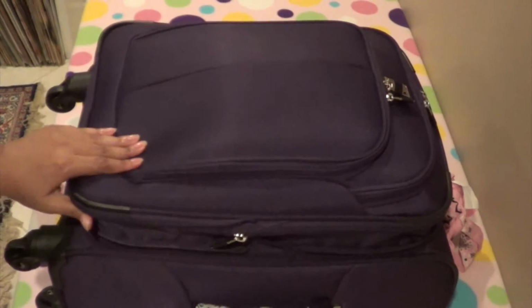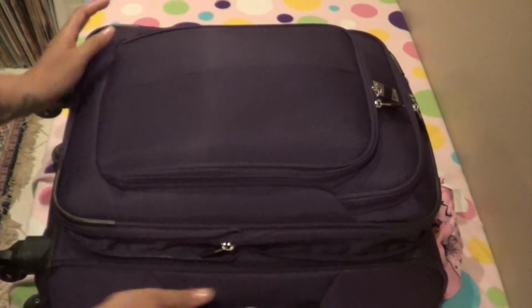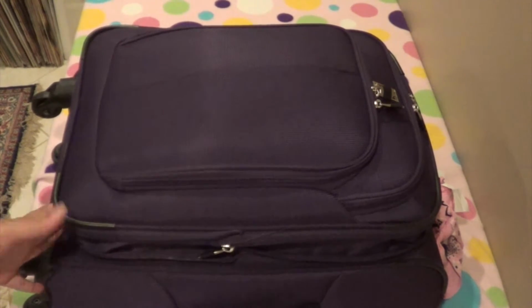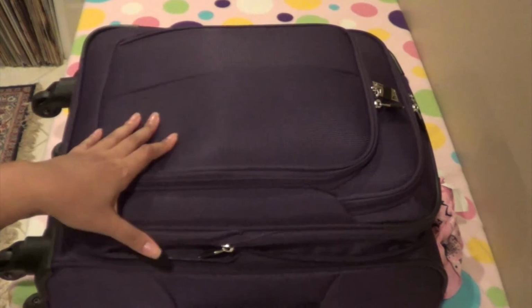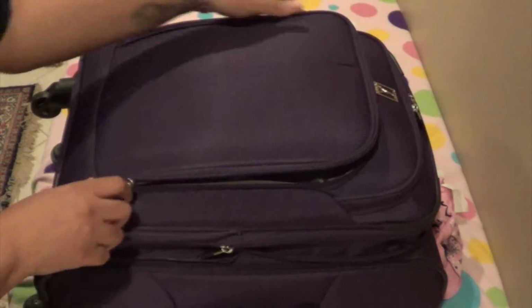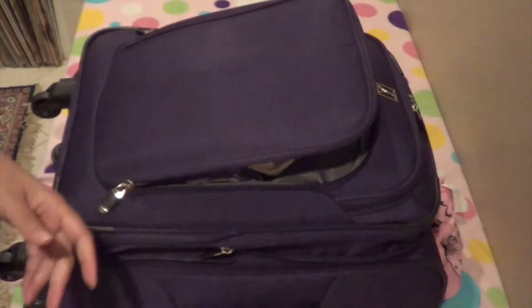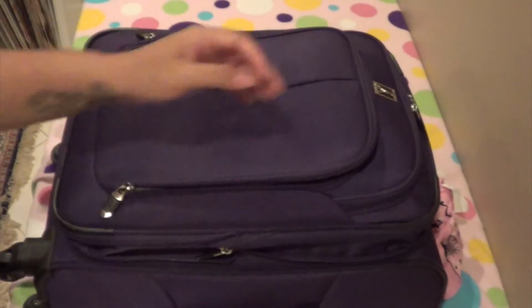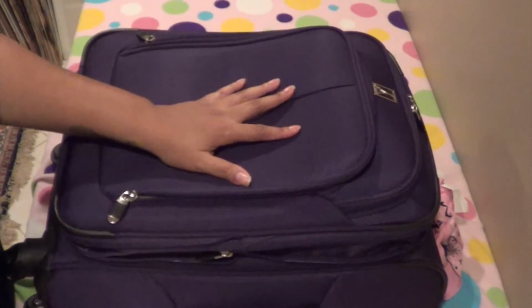So this one here is the brand Travel Pro, and it worked really well. There's a lot of outside storage, and the inside storage is a really sturdy, well-made suitcase. So I'm going to show you what's in the front outside pockets, and then we'll go into the bag. This first small pocket here is kind of like cleanup items. So we have some baby wipes here, and a small towel, and puppy pads. That's everything that's in that larger outside pocket.